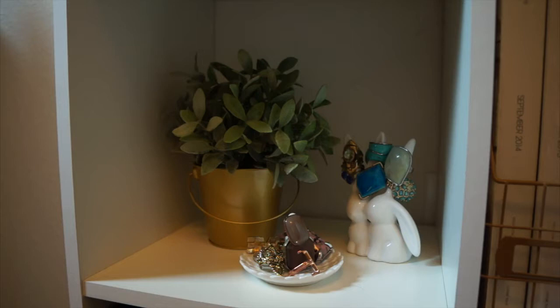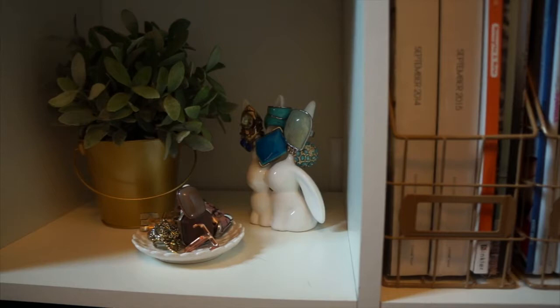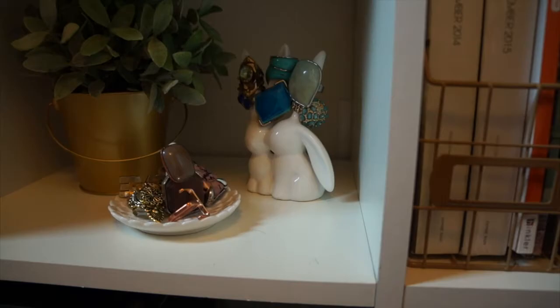So showing you guys what's actually in the cubbies, I'm gonna start from the left to the right. So in this top one is another one of those pots from Target, and inside of the pot is actually a plant from IKEA. This bunny ring holder is from Urban Outfitters, and this small little tray right here is also a ring holder that I actually got as a gift from one of my old managers, and I do believe that she got it from Forever 21. Below that, these two boxes are from IKEA.